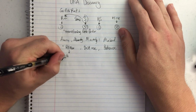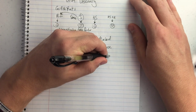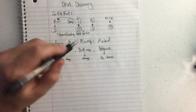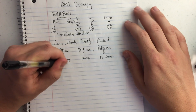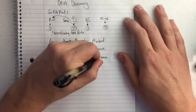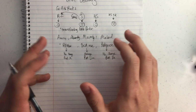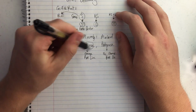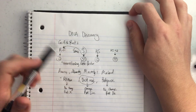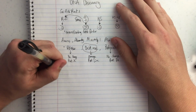They did a similar thing to this, and with this they saw no change. And they did this with the protein, no change. But when they did it with the DNase, there was a change, and the rats would go from dying to living. So rat dies, put X, rat lives, and then the rats would die. These enzymes would break down the molecule, and when you break down the DNA, the genetic material from the S can't go to the R, and so that means DNA is the thing transferring.